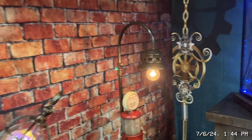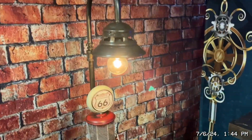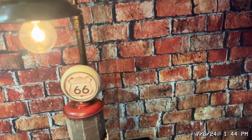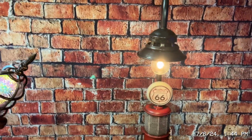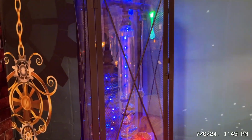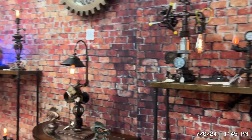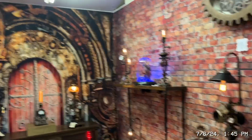Then you got this one that looks like an old gas station pump on Route 66. You turn it on to light the lamp, I guess. Then you got an old, I'm wanting to say it's like a lantern. I like that shirt too. Steampunk, that's what this room is. It's like a steampunk room. Like an old library.